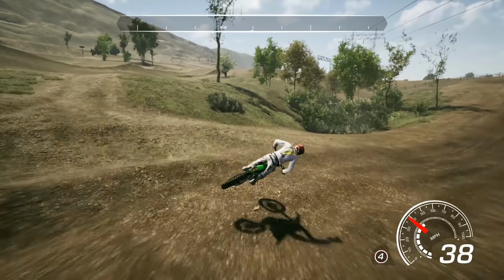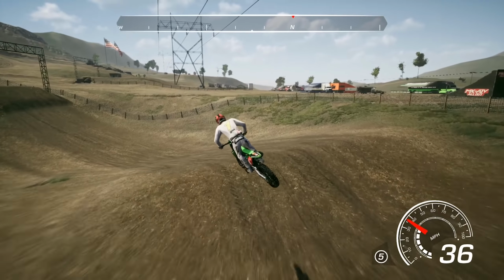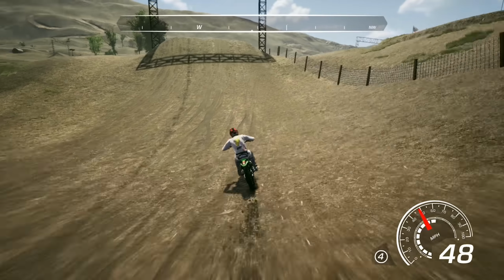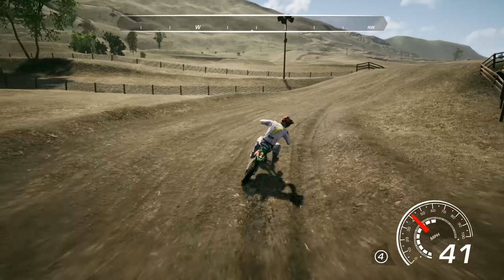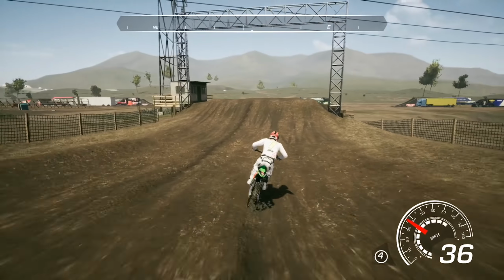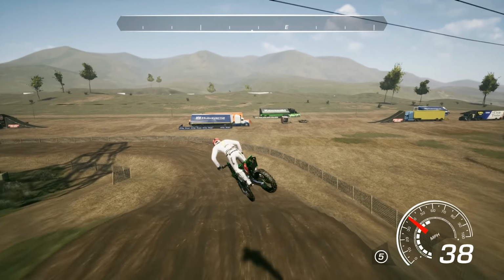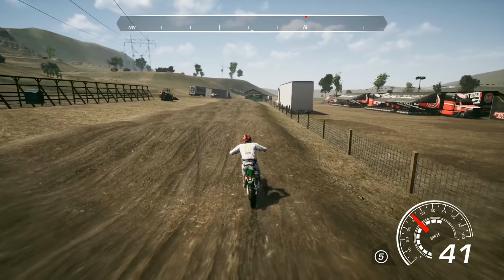I think for the most part, it's just a really, really fast track as well in this game. It doesn't seem like the corners are really ones you have to get really hard on the brakes to slow down for. You can kind of just wing it, send it in. Usually the bike will stick through them, as this game tends to do anyway. And just high speed throughout.